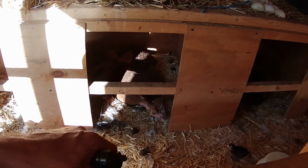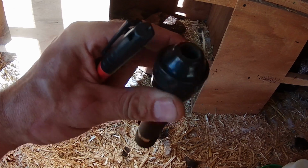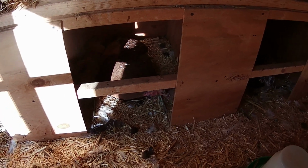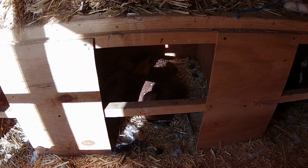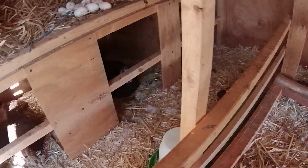And when I come out, I'll just bring a candling light. This is a flashlight with a candling attachment and a Sharpie. And I'll just mark all the eggs, like I said. And then after that, I just come and collect every day. Easy as that. So anyway, that's kind of my strategy for collecting turkey eggs. Hopefully that gives somebody some ideas, but that's what works for me.